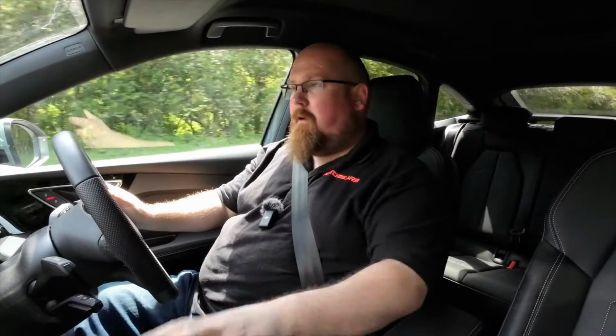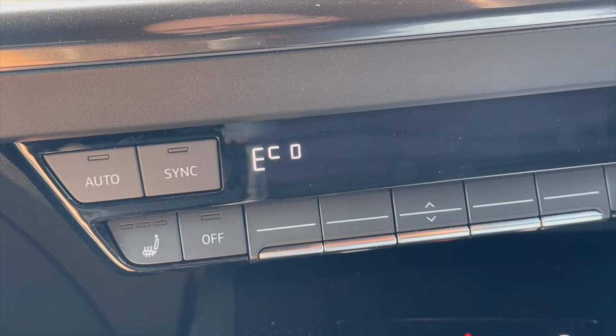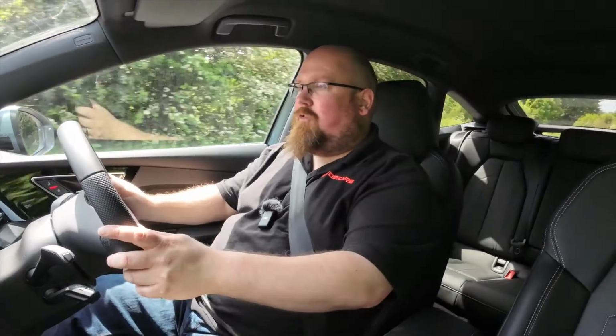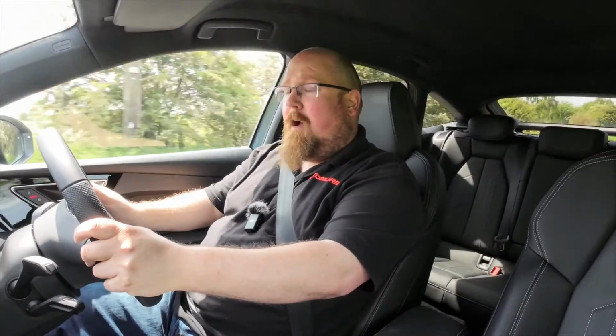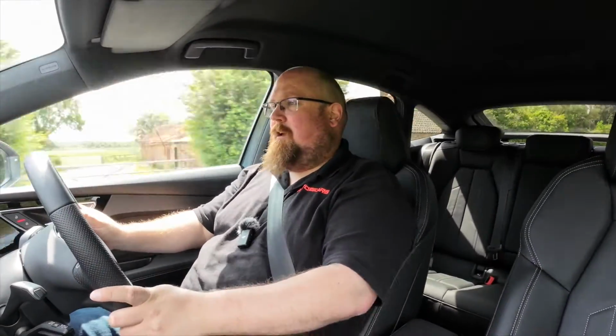What it does is it puts the climate control into eco mode, so it kind of feels like you've got an asthmatic blowing at you via a straw. It also limits your top speed to 56 miles per hour. So if you're on a national speed limit road, yeah, you're going to have people wanting to overtake you.